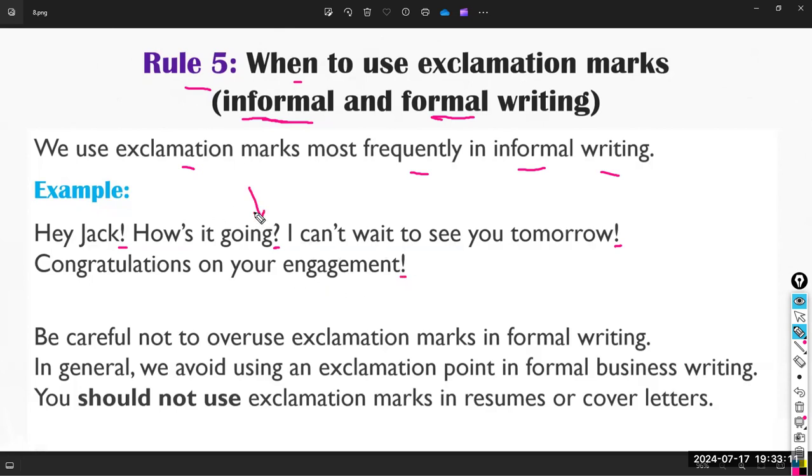This is informal. Why? Because I said, hey. I cannot say hey to my teacher. I have to say hello. I cannot say to my teacher, hi teacher, how is it going? So be careful not to overuse exclamation marks in formal writing, because in general, we avoid using an exclamation point or mark in formal business writing.